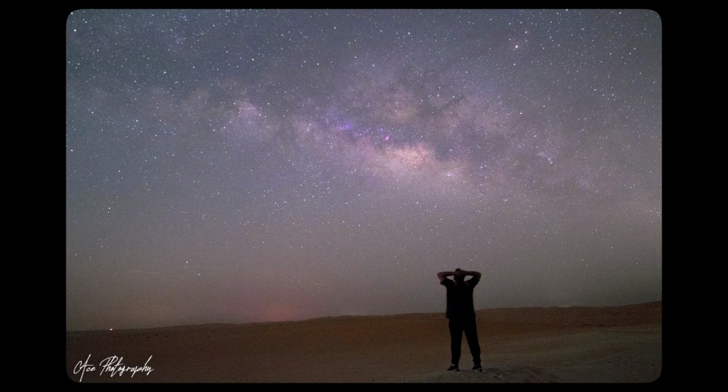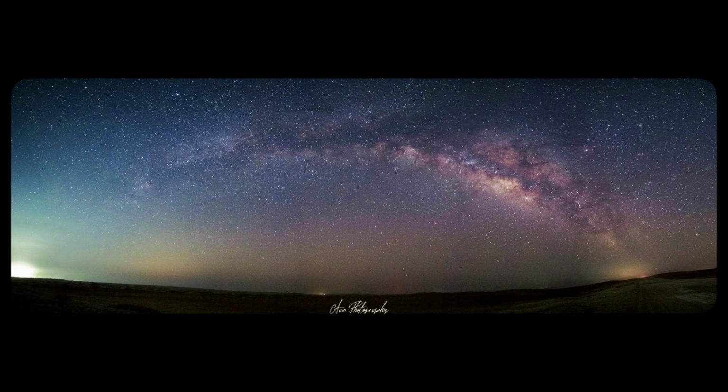The first one with the people in it's a single exposure of 25 seconds. The panorama had the same settings but 16 images stitched together. And the last one is a stack of 30 images with the settings, all processed in Photoshop.